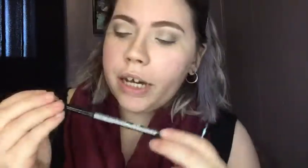So I'm going to go ahead and do my brows off of camera. For brows, I used my Kokie Precise Brow Pencil in the shade Ash Brown. My brows are looking very cousinly and not like twins. Oh well, it is what it is.